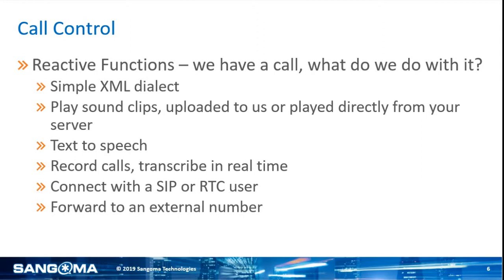We use Google's text-to-speech engine, and their full list of languages and voices are available for your use. You can record phone calls and even receive a transcription of the call in real time. Or you can even forward the call to a SIP device, a WebRTC user, or even an external number like a cell phone. And since it's your application controlling the call, you can use any information available from your existing systems to decide what to do.